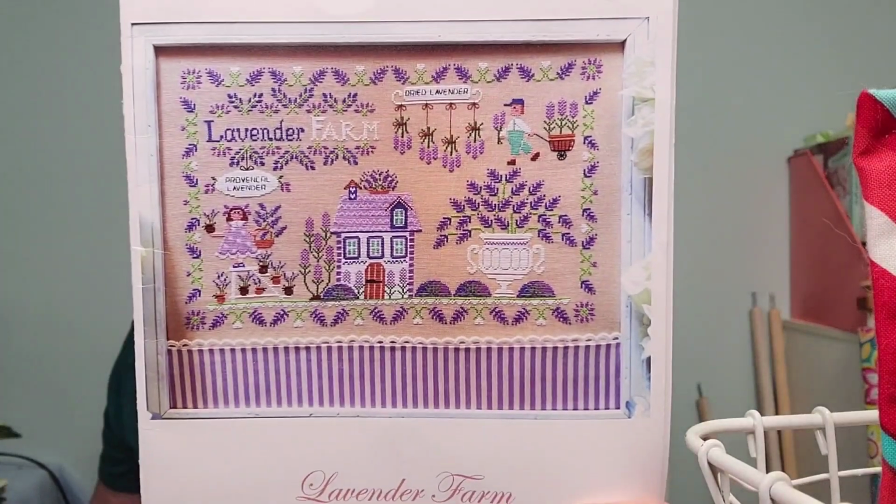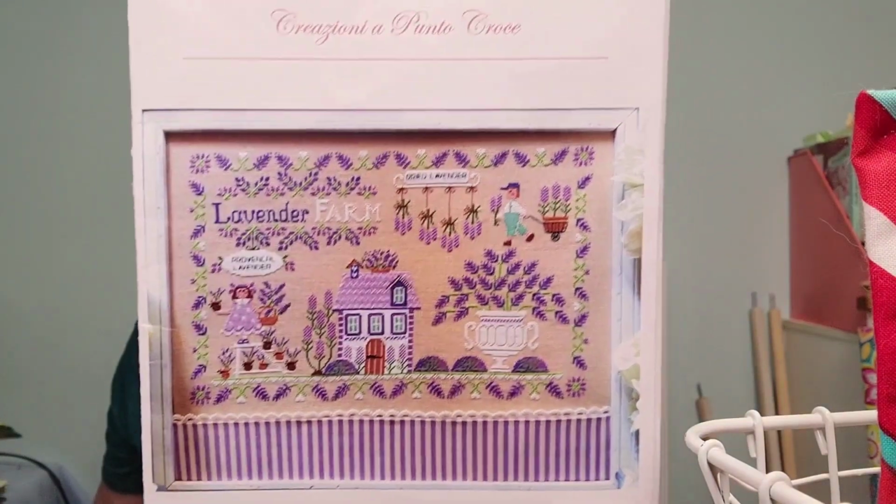So we're just going to jump right in, and I'm going to go from oldest to newest. So my very oldest WIP is from January 25th, 2020. So I started stitching in November of 2019. I have no WIPs left from 2019, which is probably good because I only stitched the last 2 months of the year. So 2020, on January 25th, I started Lavender Farm from Core Ebadicor.